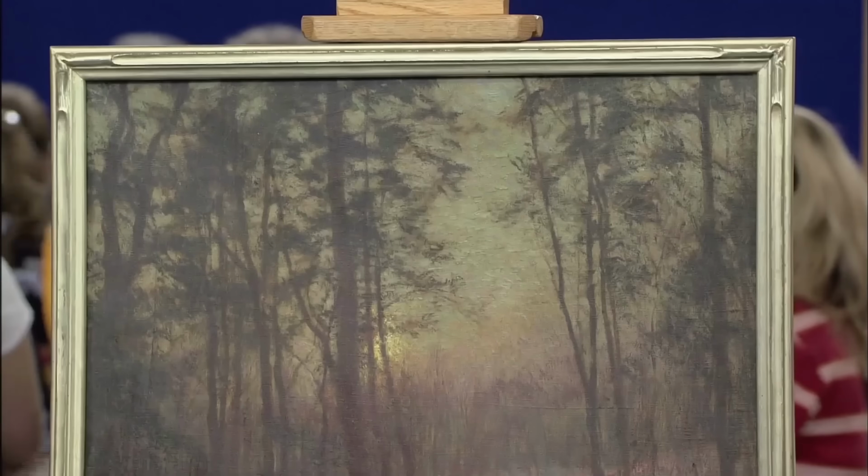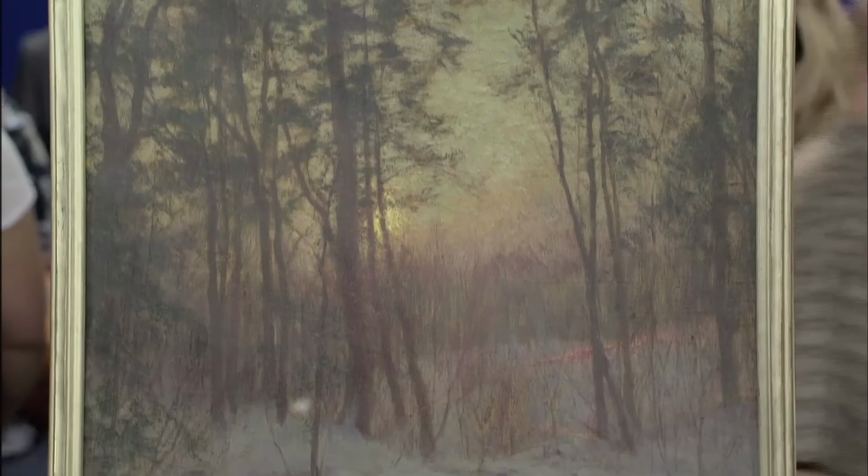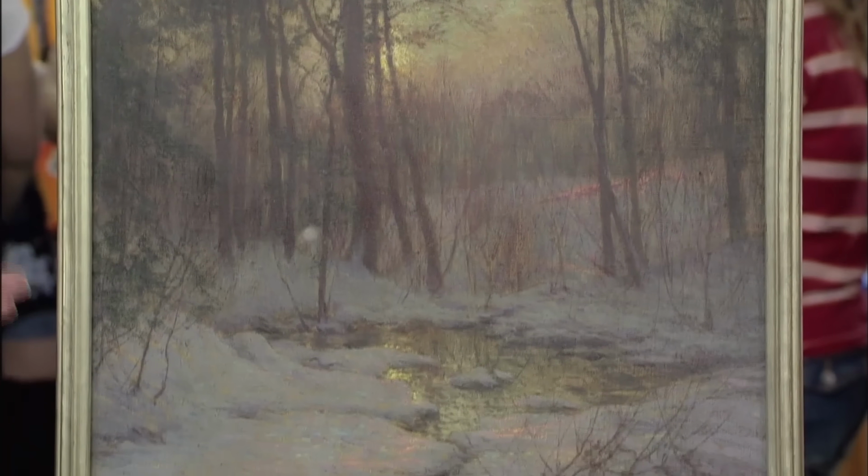And he was very popular during his day. And he's able to capture the tones of the sunsets, the beautiful light coming through the trees. Even more remarkable, the painting has been kept under glass, which preserved it beautifully.